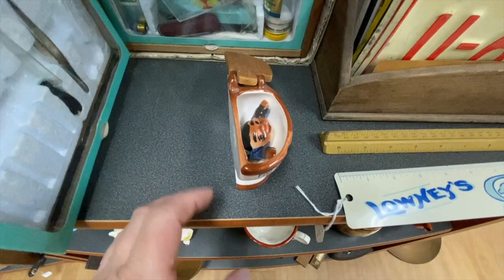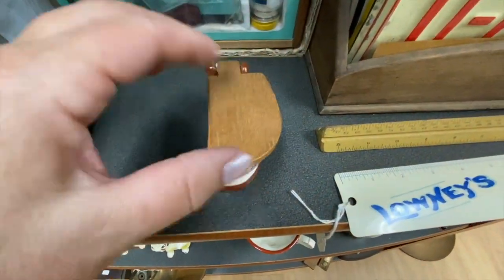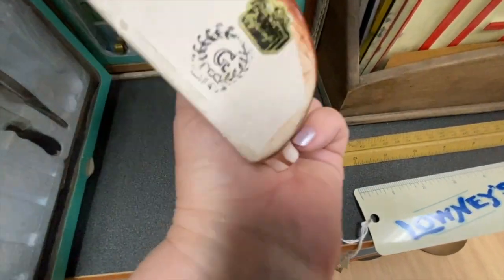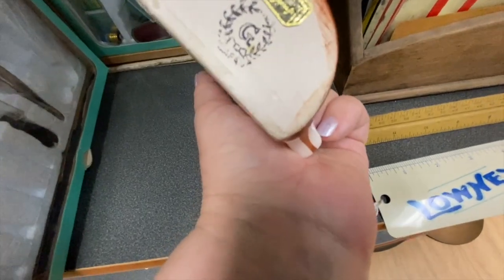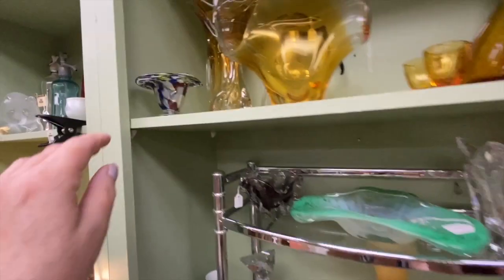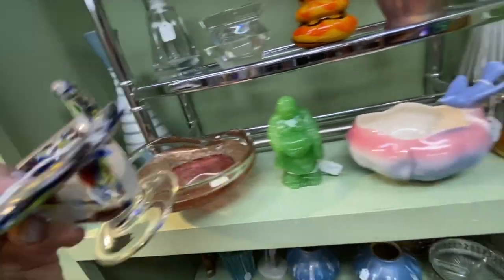I love this. Oh my god. Look at this. What? This is funny. $10. And it is in Japan. I'm taking this. This is so fun. And then, what? The shoes come some.